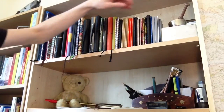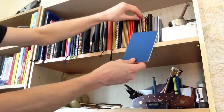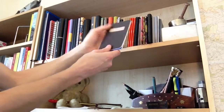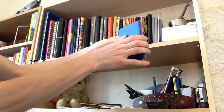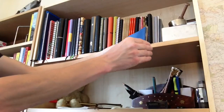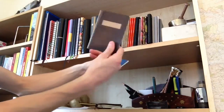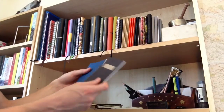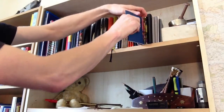Something of note, I've got another Midori, the lined notebook refill here, and I've noticed that the Scout Books are pretty much the exact size. They are very, very slightly taller and maybe a millimetre thinner, if that. And to me, now I've suddenly got all of these books. I've got another six here that are going to fit nice and snugly into the Midori. So that's definitely a handy thing to know.